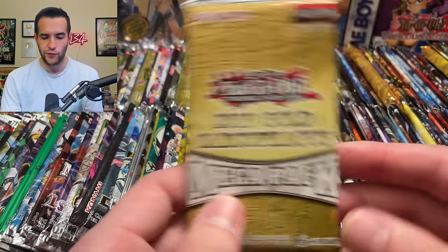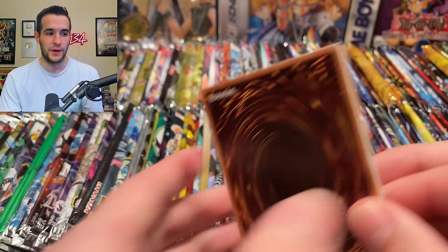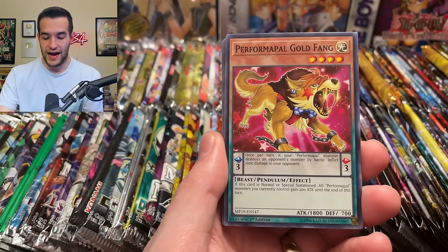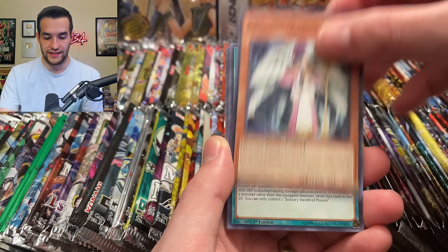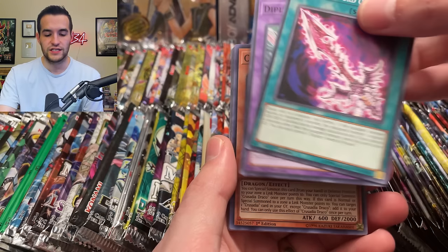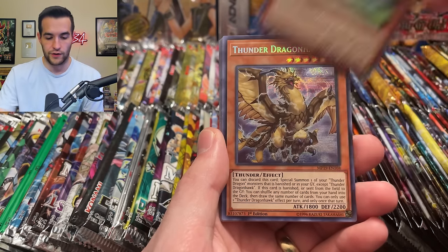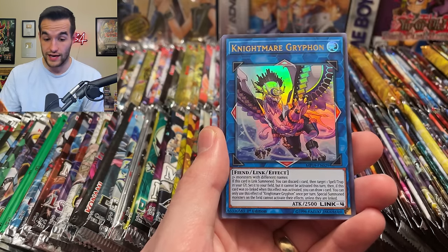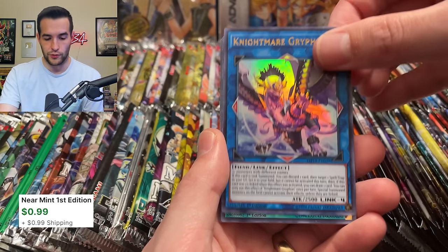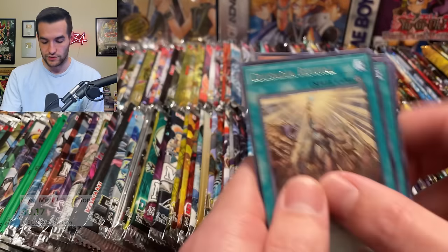2019 Gold Sarcophagus. I don't remember this one at all. I opened a little bit of this, but this was before we opened in mass on every new release, so I don't know it as well. Let's see. Bear Blocker, Patchwork Fluffle, the Dragoonity Senatus, Solitary Sword of Poison. This is before they put huge cards in there, like Dragoon and stuff. Crusadia Draco. Ooh, a Thunder Dragonhawk, a pretty cool Thunder Dragon card from Duel Links. Nightmare Griffin, also a pretty good pull. And then Crusadia Revival. It's a decent pack, actually. We will take that, pretty solid since we haven't really done that well.